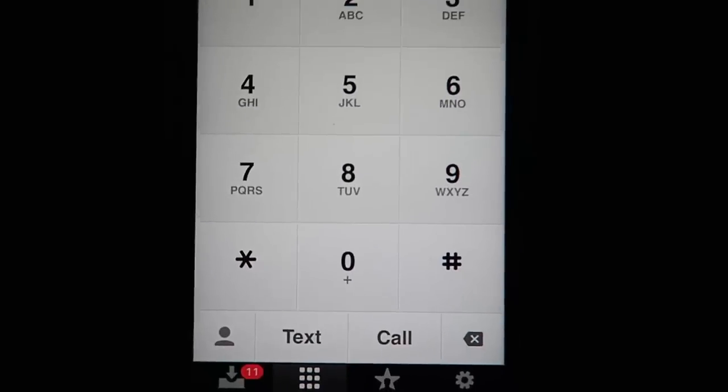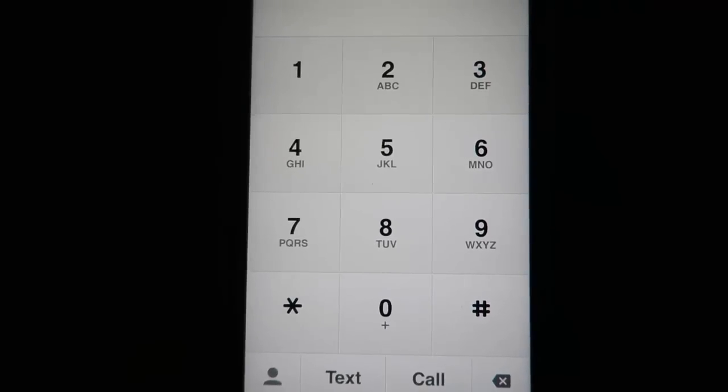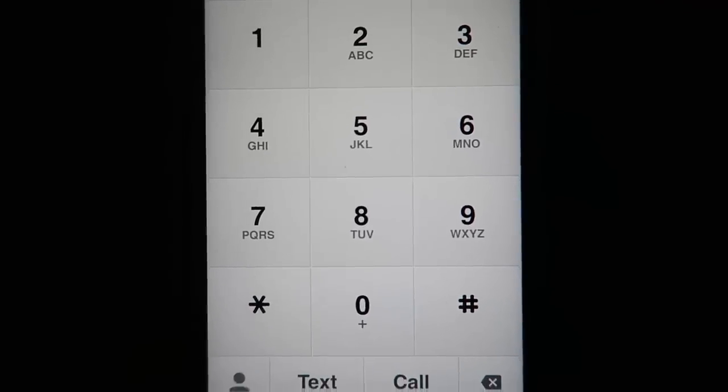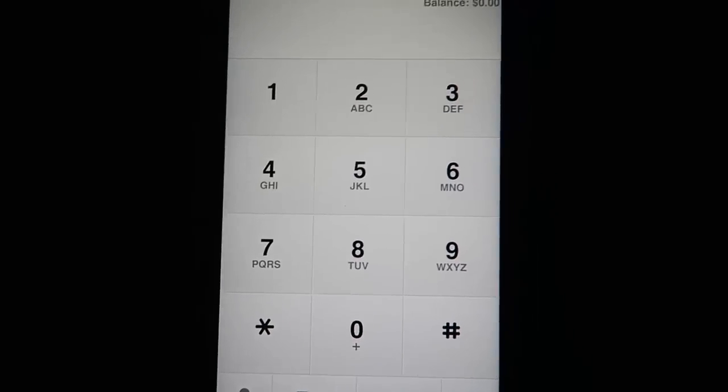And oftentimes sellers are texting a lot these days, and so this allows you to text, but it also doesn't give the homeowners your actual personal cell phone number. So Google Voice can come in handy right there, and I use that all the time.